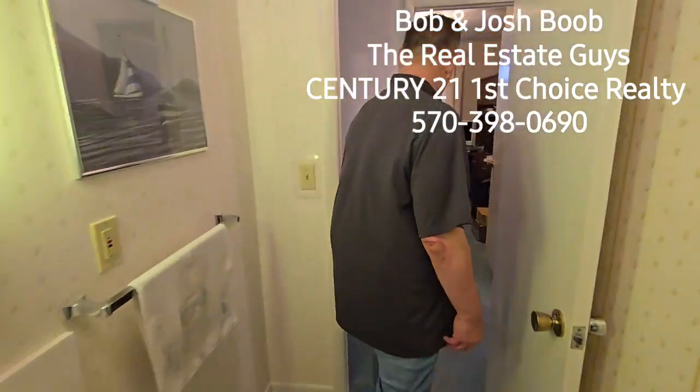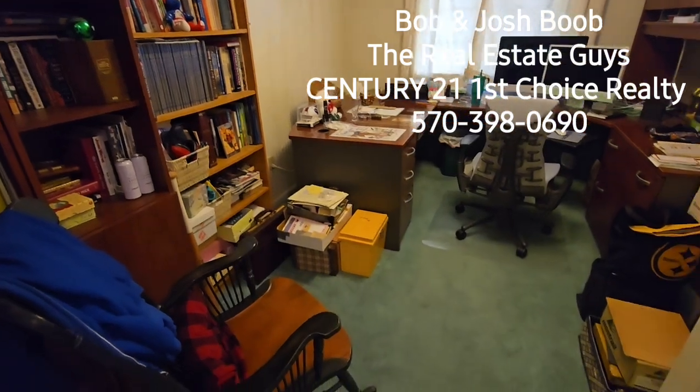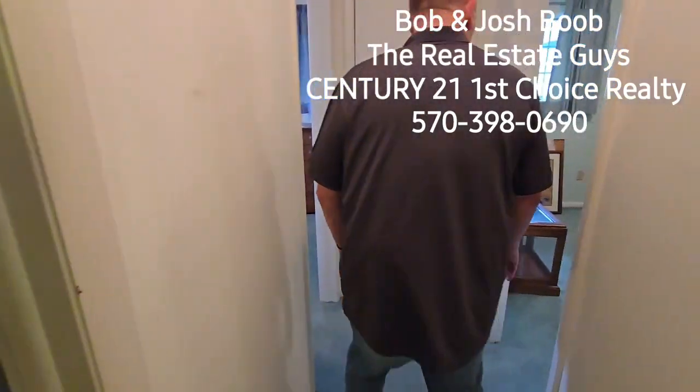That's the throne. And then there's actually 3 bedrooms on this floor, Josh. So we have 3 on the first floor. That's correct. And then we kind of have a really big primary upstairs, but we'll get to that. So exciting to show that.